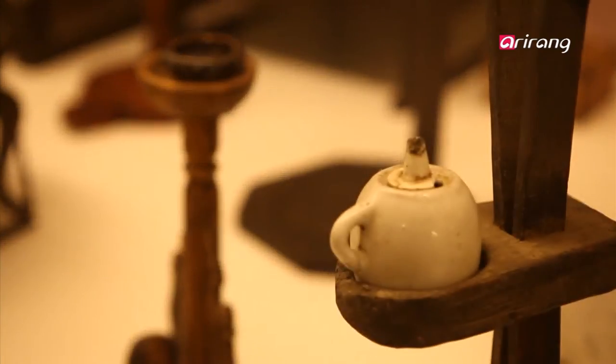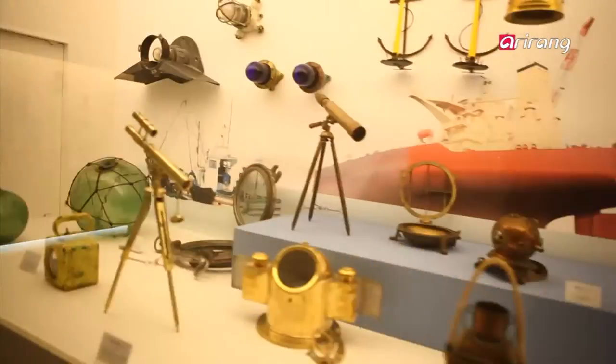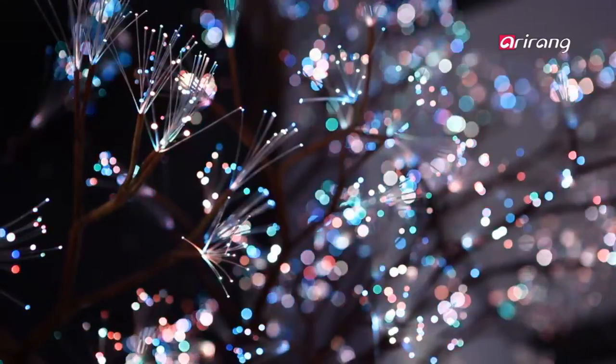Right now, I'm at the Felix Lighting Museum. And here, not only do they go through the history of lighting and the use of light, but also some more modern and contemporary concepts as well.